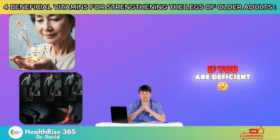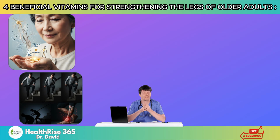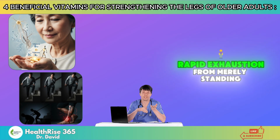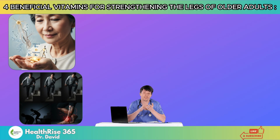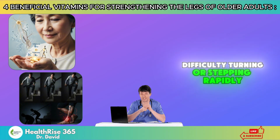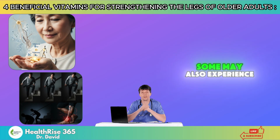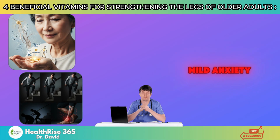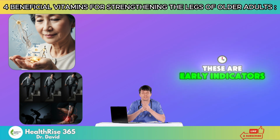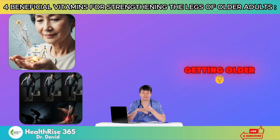How can you determine if you are deficient in vitamin D3? Look out for these common signs. Noticeable weakness in your legs, especially when climbing stairs. Rapid exhaustion from merely standing or walking. Frequent leg cramps, particularly at night. Difficulty turning or stepping rapidly. Persistent pain in your hips, knees, or heels. Some may also experience mild anxiety, increased impatience, and difficulty falling asleep. These are early indicators of vitamin D3 inadequacy, often mistaken for just getting older.